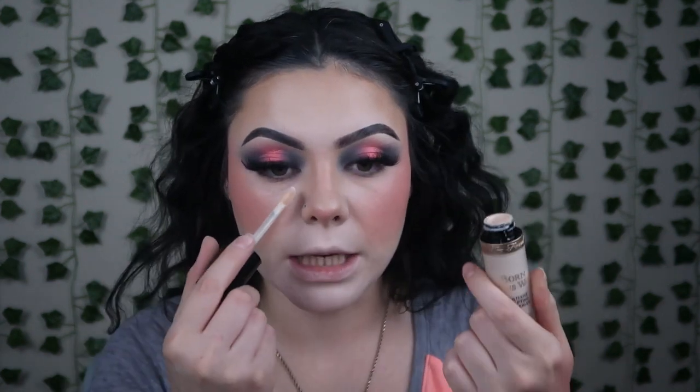I have yet to try the color cases on my face. I've tried them on my lips, my eyes, my eyebrows, my waterline, my lashes. I have tried them genuinely everywhere else besides the cheeks. So, can't wait to see. It's not disturbing my foundation or my cream contour. It's blending out nicely. So I'm taking, oops, this is the Too Faced shade Cloud.